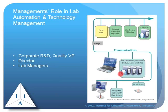There are a number of reasons for it. Once upon a time, this was all we were concerned about with laboratory computing. But now we have connections with other laboratories, links into process control and warehousing and shipping, and also the need for support from IT services. Management has got to get involved to make sure that things are working smoothly.